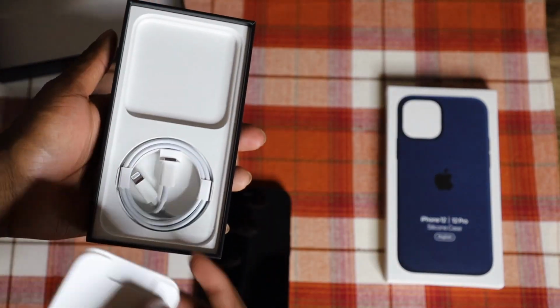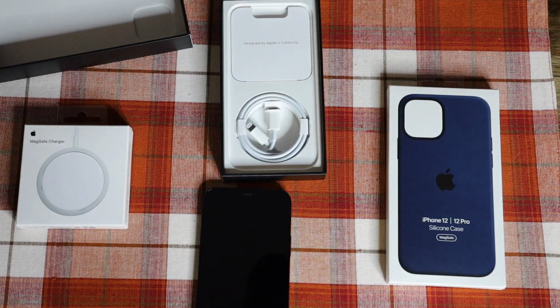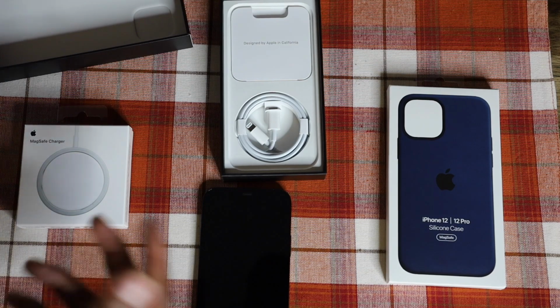Alright, so what's new with Apple? As you guys see, there is no power block and no headphones. And honestly, I say good riddance. Who cares? We don't even use them anyway.